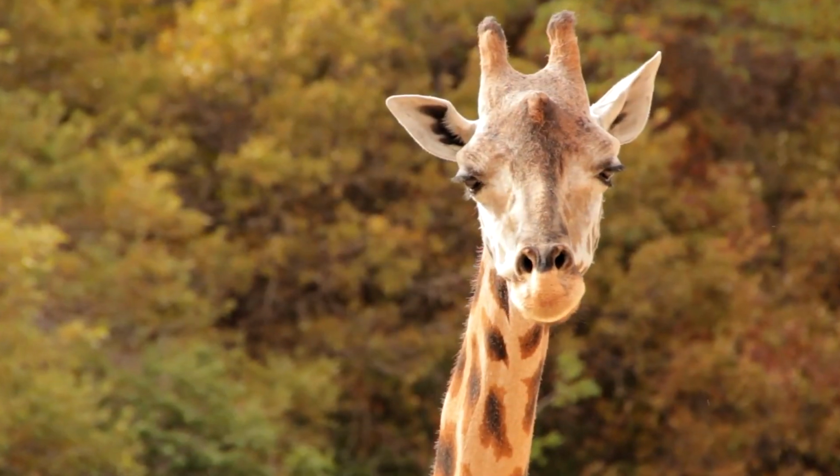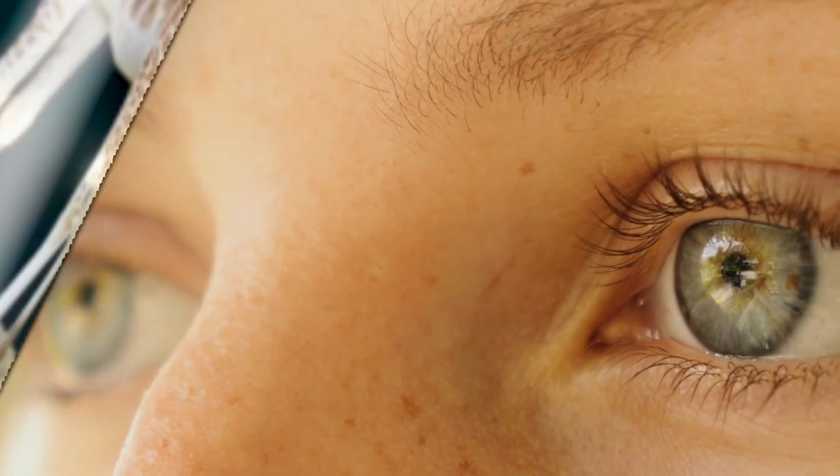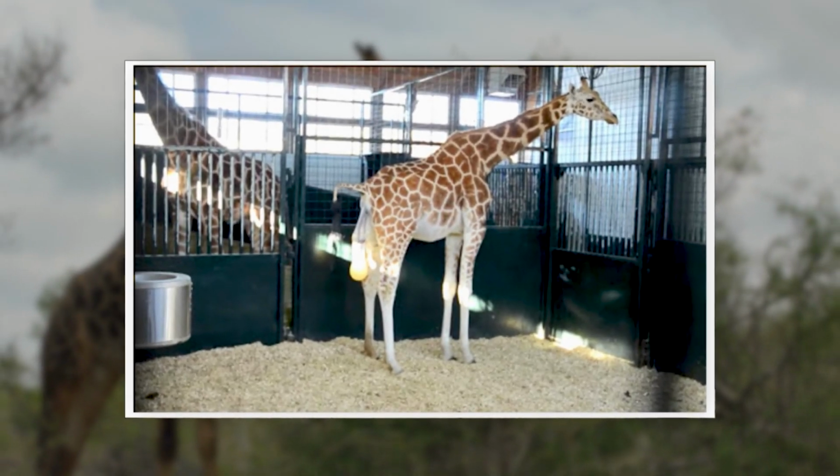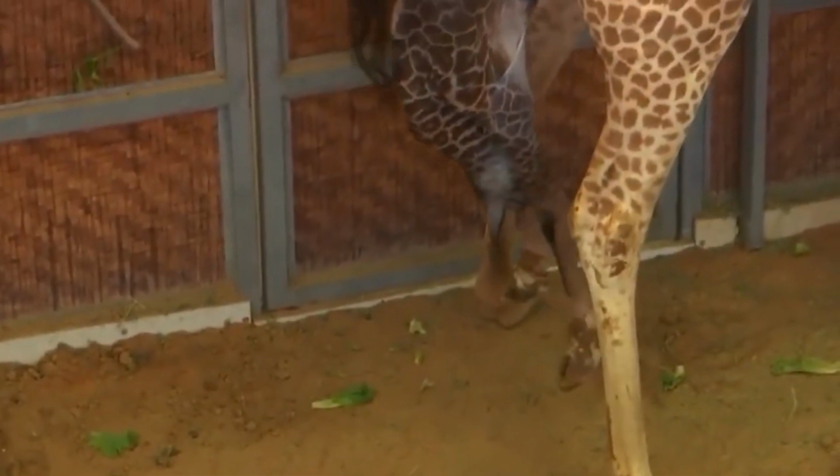As keepers watched a giraffe give birth, they knew they were privileged to witness the moment. So, as the baby dangled from its mother, they couldn't wait for her to complete the delivery. However, the baby then crashed to the floor, landing on its head.